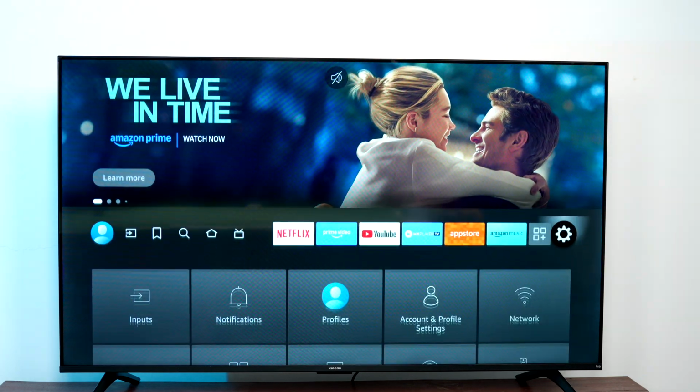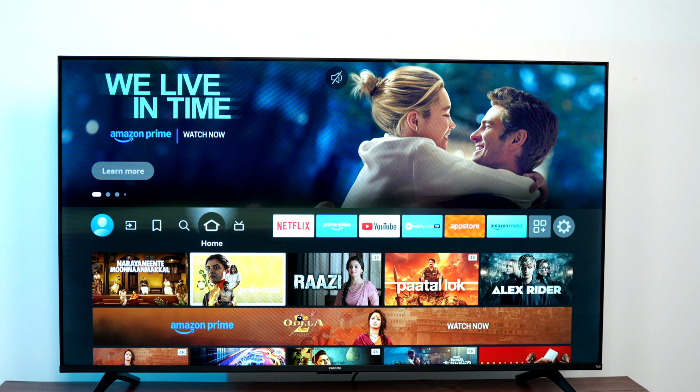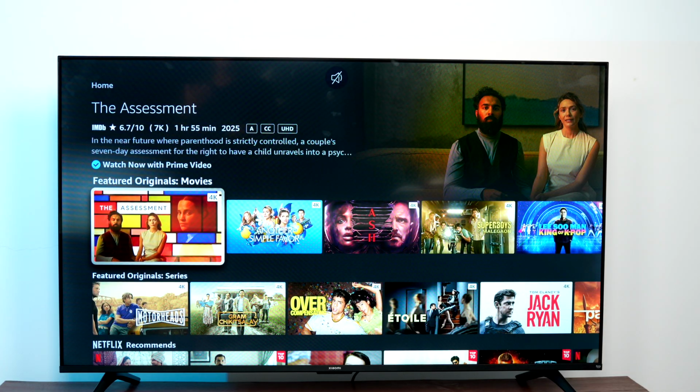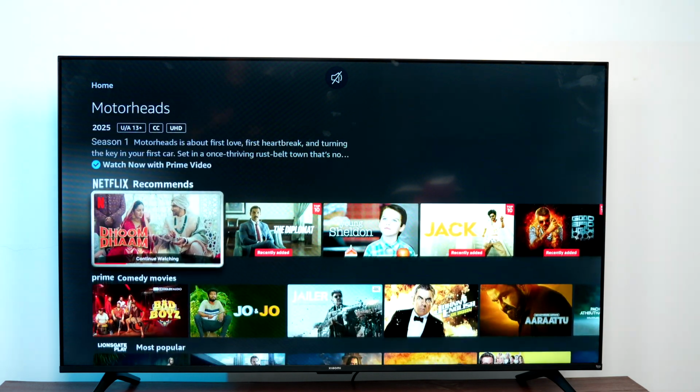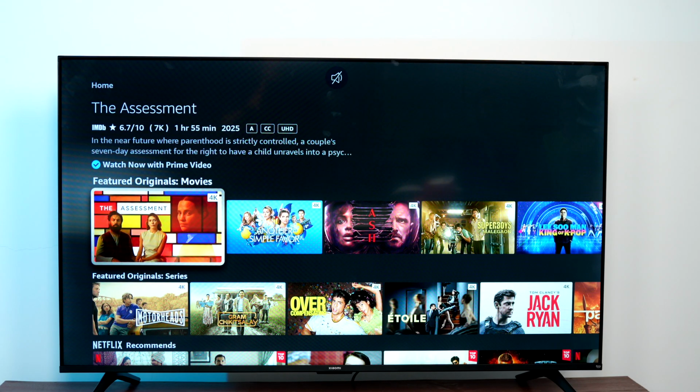So this is the UI, and the best thing about the UI is how slick it is and how responsive it is. So that's something which you don't generally see on Google TV or Android TVs. So that's one of the best parts of using a Fire TV.